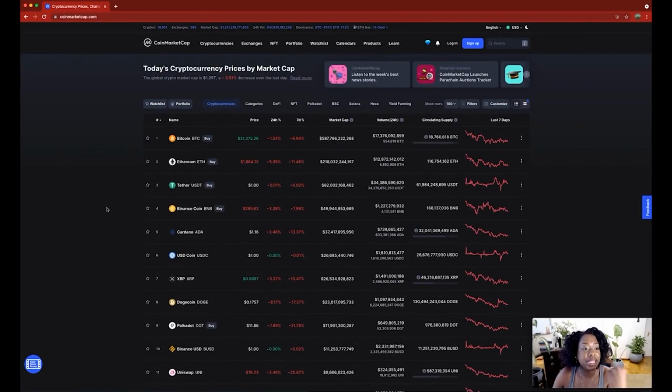So where I'm at right now is CoinMarketCap.com. This is the website of my choice for my cryptocurrency initiation, research, if I want to know more about a coin, if I want to know more about a subset of cryptocurrency, even delving a little bit into blockchain. I use CoinMarketCap.com. I like the dark screen. I don't know why. It makes me feel like I am doing something ultra important, right?